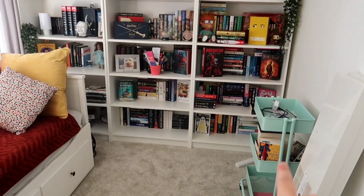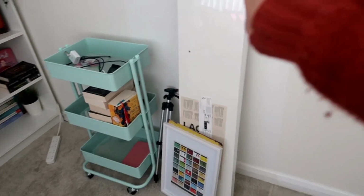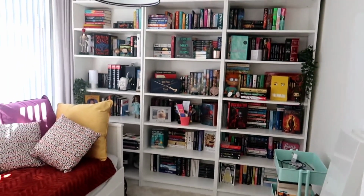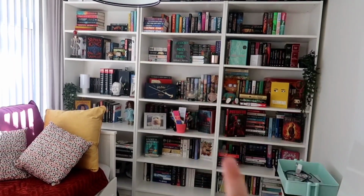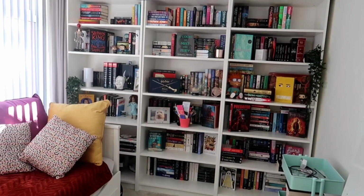TBR cart just needs a wee bit of tender love and care, TLC. And then we have got the floating shelves here, which need to go up here, and a wee bit of painting needs done just here. This is going to be my Stephen King and Special Editions shelf, two shelves. But for now I'm going to take you through a quick bookshelf tour and then end the video, and hopefully you've enjoyed it.